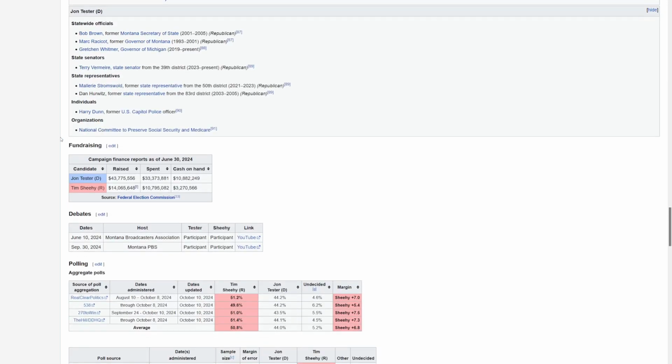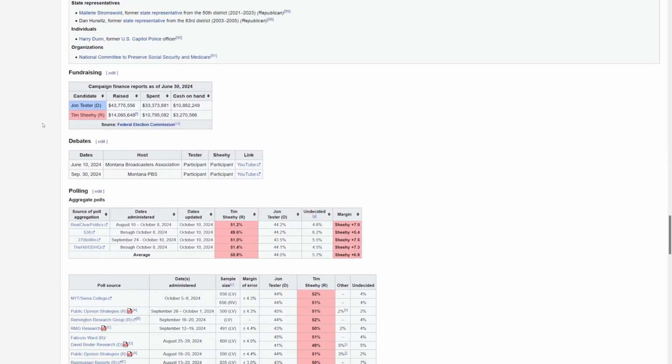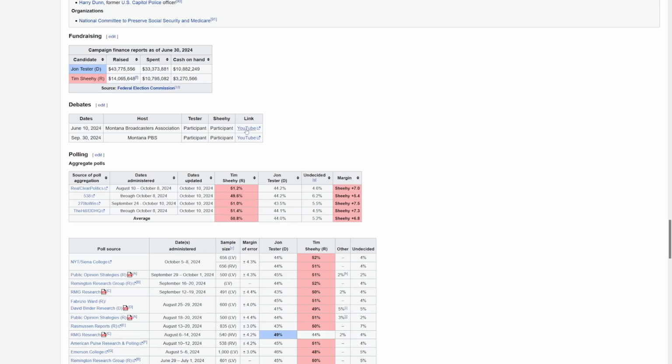He can't alienate too many voters. Now, what about any debates? Well, we already had two of them, one in June and one at the end of September. It was good to see both of them get on stage. I thought they were good debates. The links are right here. Take a look at them if you're interested.